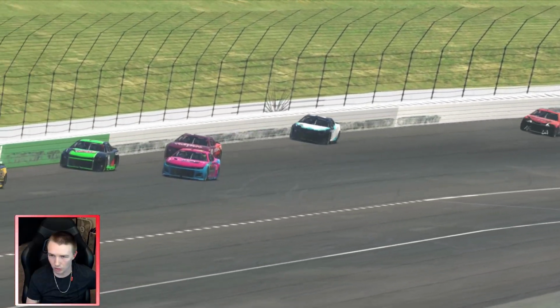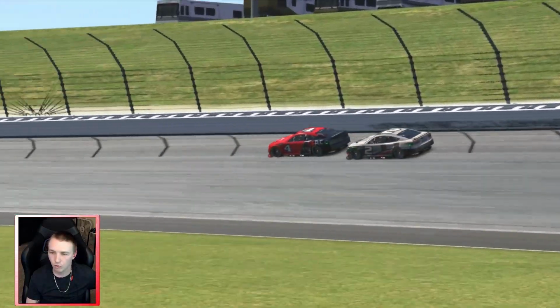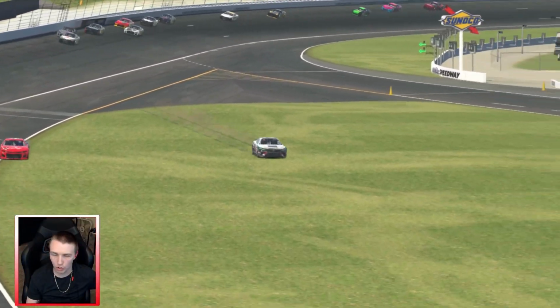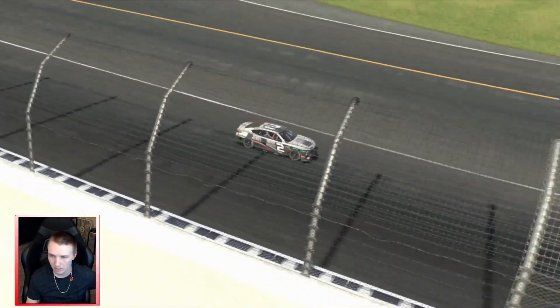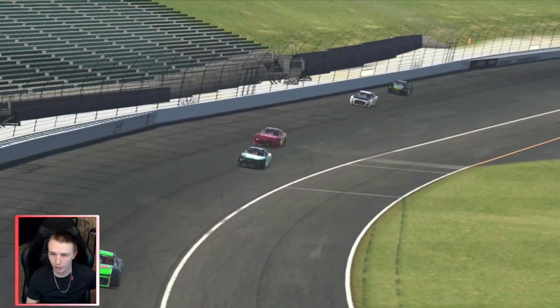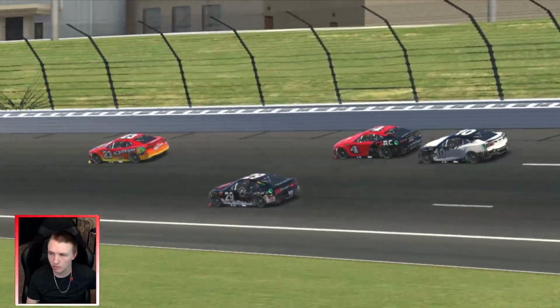26 gonna hit it off of turn 2. He got a little loose, may have just tail slapped it a little bit. 4 in the 2. 4 car gets in the wall off of turn 4. 2 car goes flying to the inside. I think that's what the 2 was talking about earlier. He was just right on the bumper of the 4. Don't know if he pushed him up into it or the 4 just got a little loose.